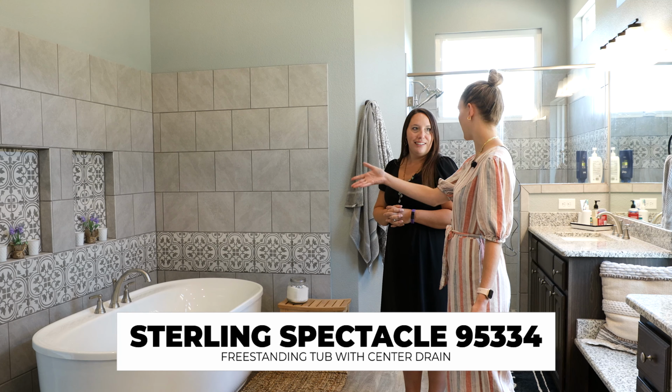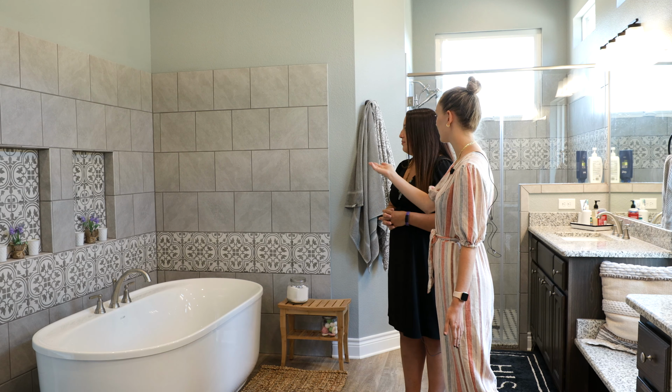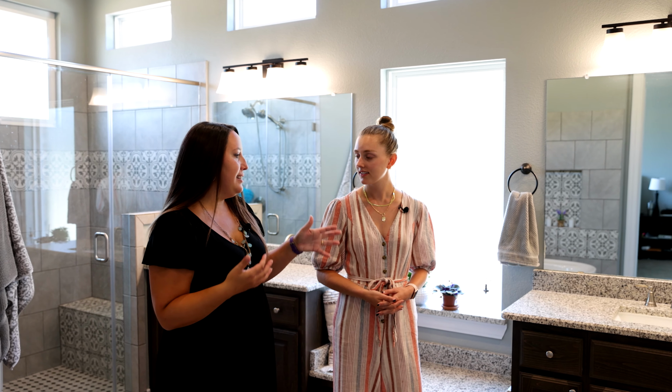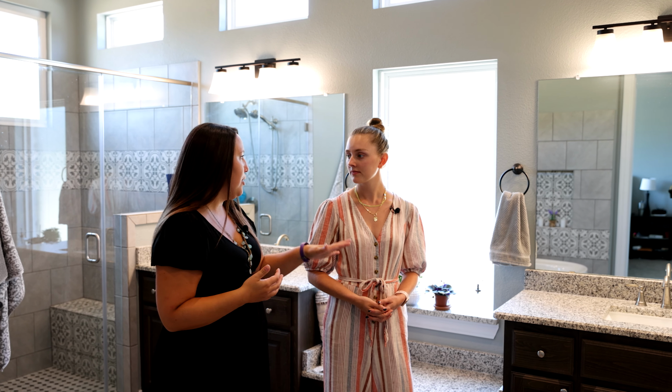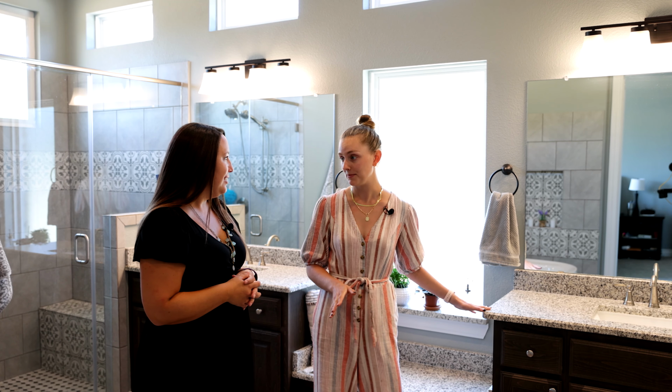Yes, and I love the deco tile that you chose. I think that's a beautiful choice. It really complements the rest of the wall tile and the rest of your choices. I see that you kept them consistent throughout the whole house. We did. We carried in that same cabinet style from the kitchen, the same granite from the kitchen. We just wanted that consistency throughout the house. Yeah, and it looks absolutely stunning.